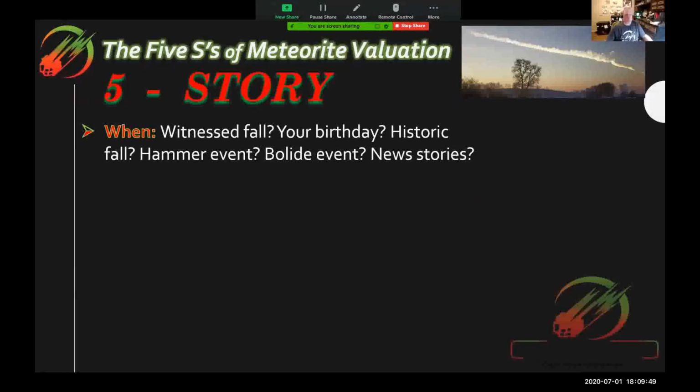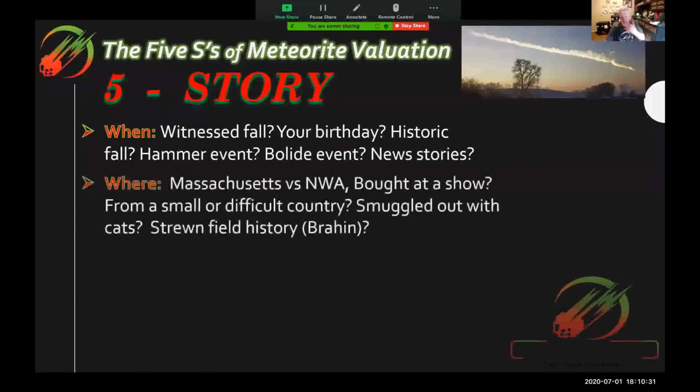Birthday, every collector wants their birthday fall. So we're going to pay a little bit of stupid money sometimes if it's our birthday fall. Just being honest with you. If it's a hammer effect, if that thing nailed a mailbox or Peekskill or hit a car, Aquas Sarchus, I mean, those hammer stones are 6 times more valuable than a non-hammer. And the chemistry is exactly the same. It's the exact same stone, but it's a hammer stone. It nailed something human-made, so therefore it has a backstory. The story adds to the value.